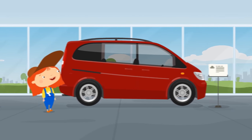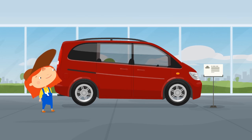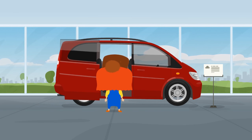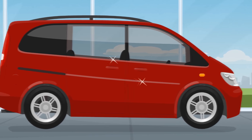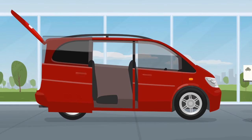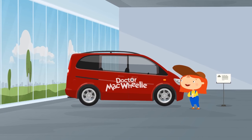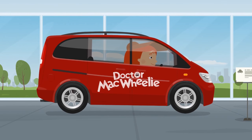Oh, found it! This big red minivan. It has sliding rear doors, so it's convenient to load your tools. The cabin is spacious. All you need to do is add the Dr. McWheelie inscription. And now a test drive.